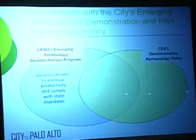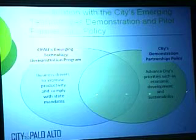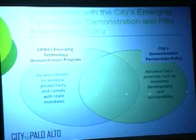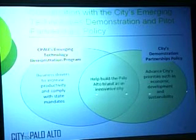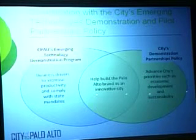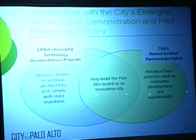From the city's perspective, their objectives are to advance priorities such as economic development and sustainability. And within those two, we have overlapping goals, which is basically to help build the Palo Alto brand as an innovative city. So we want to further Palo Alto's stature as a technology and innovation hub in Silicon Valley.